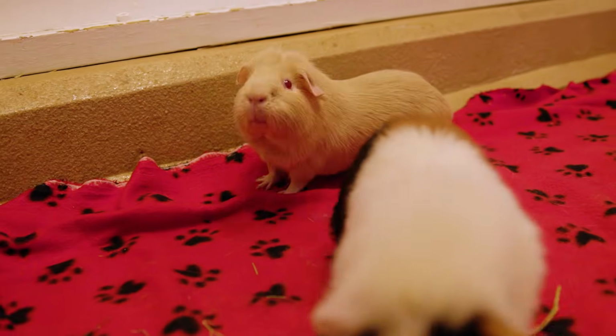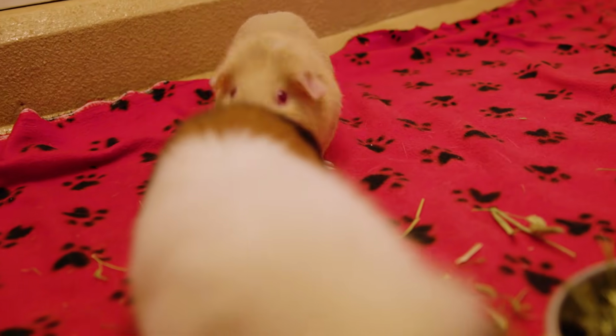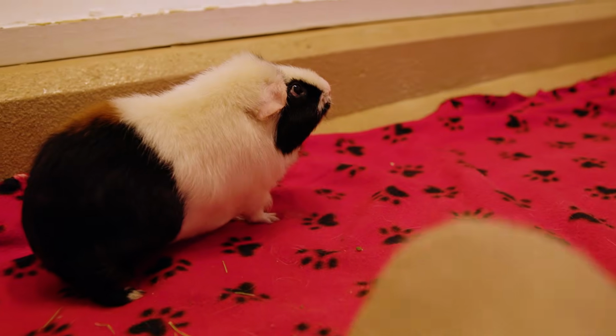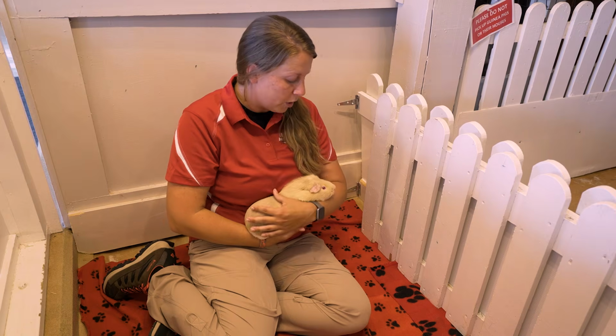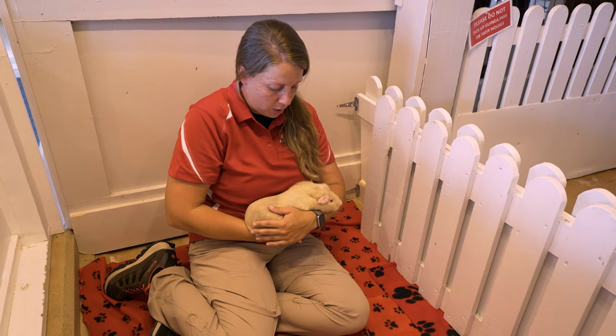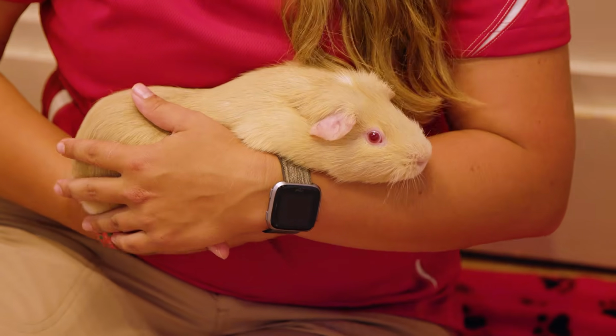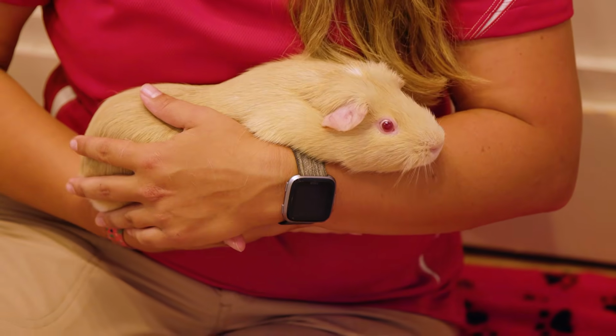Guinea pigs do not store or make their own vitamin C, so it's very important that they get that through their supplement of vegetables, such as romaine lettuce. When you're holding a guinea pig, you want to make sure that you are keeping their back level. You want to make sure that your hands are under their feet and you are holding them close to your chest so that they feel safe.